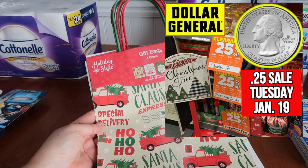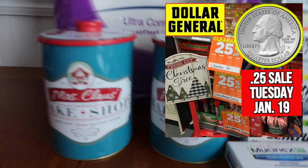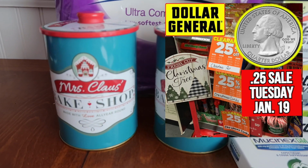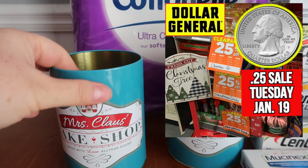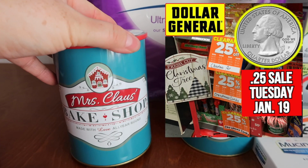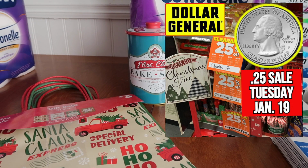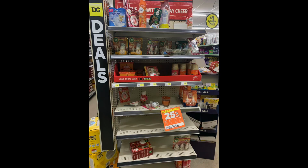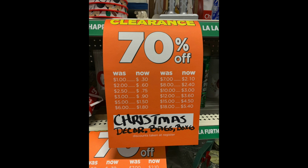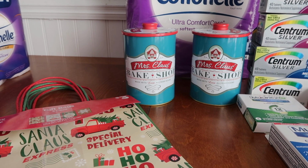So items like this 4 count of bags, a quarter for that. These cute little Mrs. Claus, it's for baking goods, that sort of thing. You can put anything in there. 25 cents. They're so stinking cute. I would recommend going to your store before Tuesday and scouting around, see what they have air care wise, see what they have Christmas wise, and then just really get organized, guys, for a fantastic Christmas event.